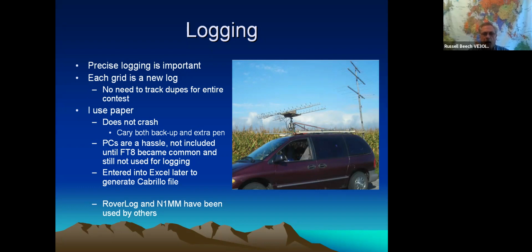Computers are becoming much more common now, but I don't find them useful in a rover. There's a lot of extra rigmarole with the laptop, and I roved probably for 15 or 18 years without any form of PC in there at all. I use paper. Doesn't crash. Pens are easy to reboot. It doesn't get lost. It's right there.